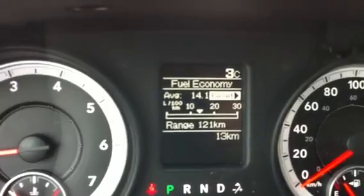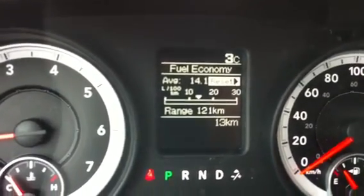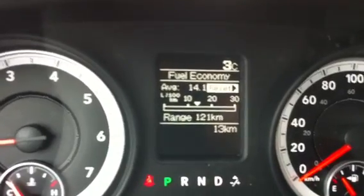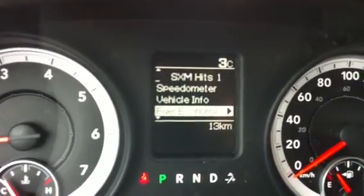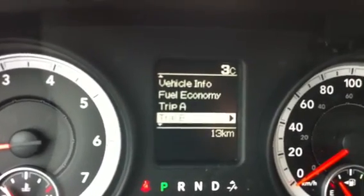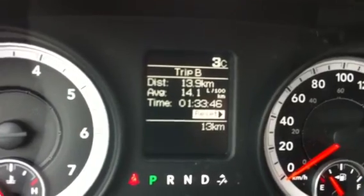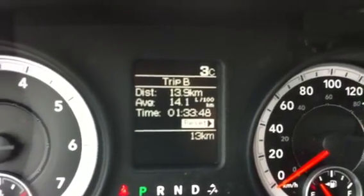Next we have fuel economy. It'll give you your average fuel economy, distance to empty, and also your real-time fuel economy when you're driving. It has 2 trip odometers. Will give you trip information like distance traveled, elapsed time that you've been on the road, and your fuel mileage as well.